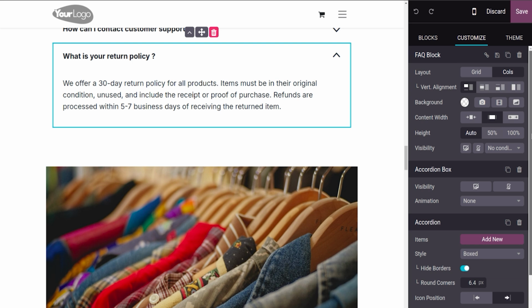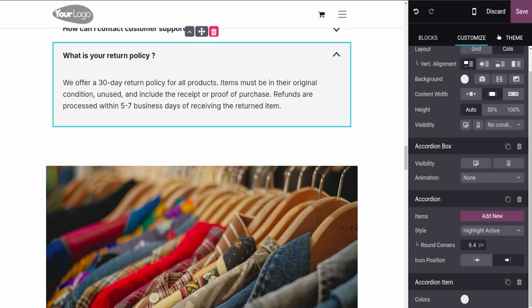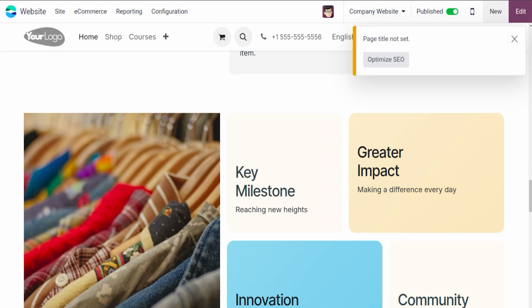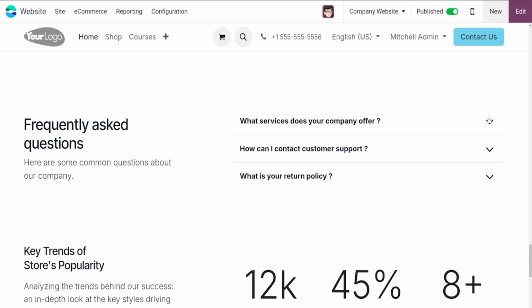Here we have an option like style. Here we can see it's now boxed, and we can change the style from here. So here the boxed style is removed, and we can see it isn't highlighted.